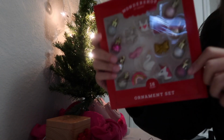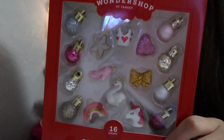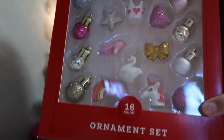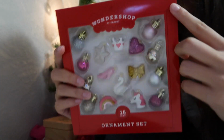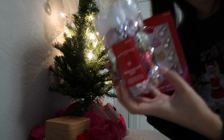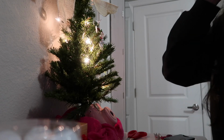So I forgot to mention these are the ornaments that we got. They're so tiny, but they're super cute. I just thought that my sister would really like them. I think it was $10. It doesn't say on here. Oh yeah, it does. It was $10 for 16, which is kind of a ripoff, considering that this was $5 for 25, but whatever.